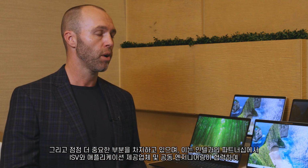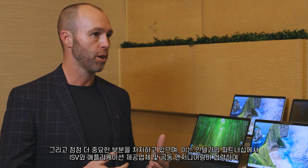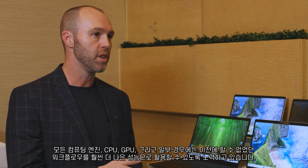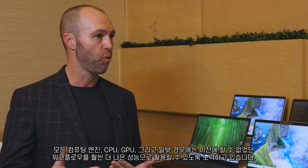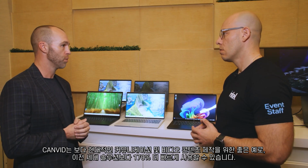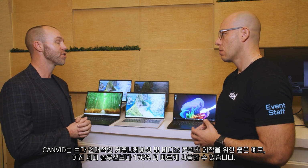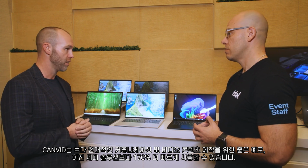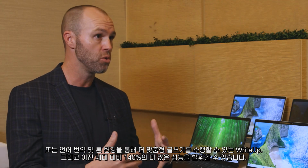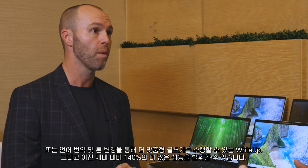and then also increasingly, and this has really been a key part of the partnership with Intel, is around ISVs, the application providers, and the co-engineering work to really take advantage of all compute engines, the CPU, the GPU, and now the NPU, to enable much better performance, or in some cases, workflows that you couldn't do prior. And so Canvid, one good example for more modern communication and video content creation, being able to do 170% faster than our prior gen solution, right? Or Writeup, being able to do more tailored writing with language translation and also tone changes. And I can do that 140% plus more performant gen over gen.